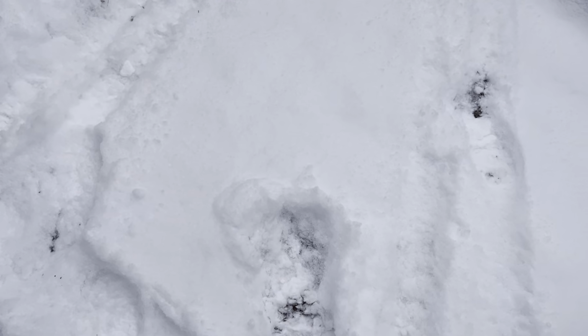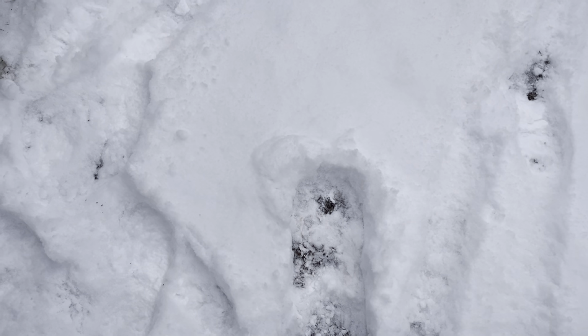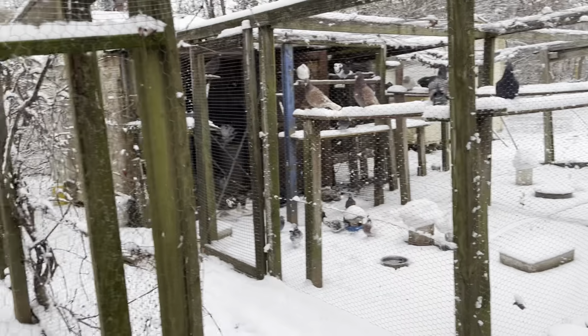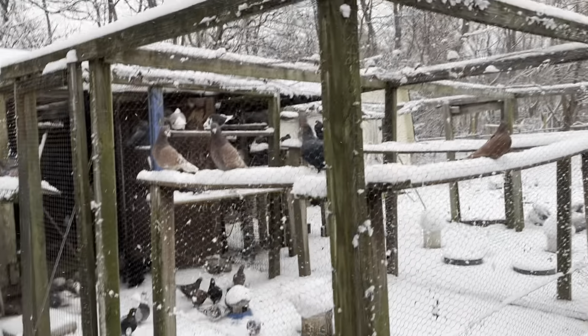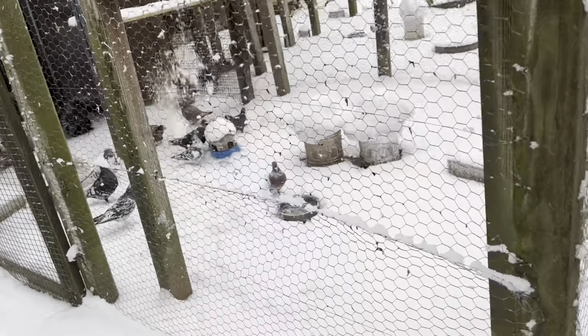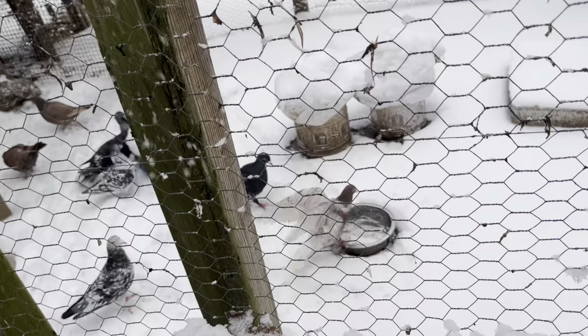I don't know how much snow we have, but there's a decent amount of snow. Started giving them water in the dog bowl because that is an easy way to get the water.